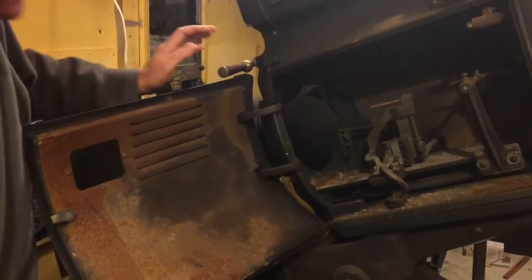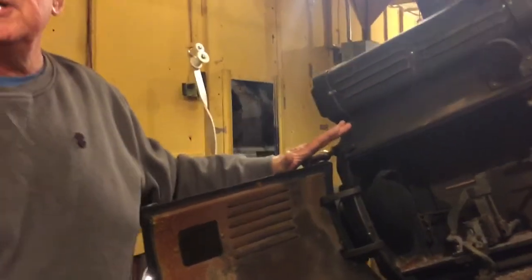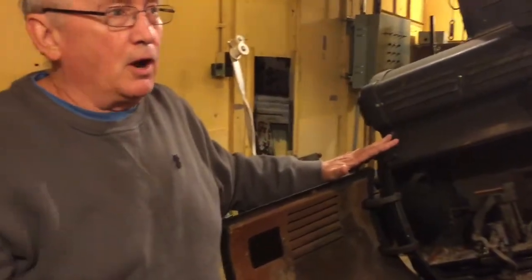That hadn't been moved in a long time. Jeez. So this would close off. You had to keep these closed until you started the film. I bet it got hot in here. Oh, it was miserable.